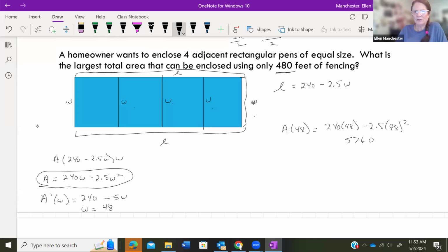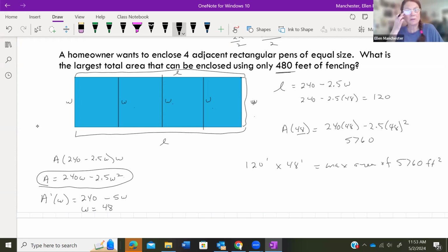Okay. So I know my width is 48, my length, I can plug it back in here. So my length is going to be 120. So my dimensions are 120 feet by 48 feet, gives a maximum area of 5,760 feet squared.